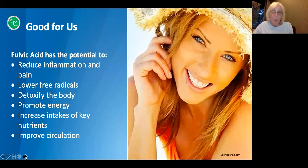And these reports indicate that fulvic acid may help in the control of elevated blood pressure within just a few weeks of using it. Fulvic acid may even relieve things like altitude sickness or enhance that immune response, stimulate energy production, as well as improve oxygen levels in the body. And as previously mentioned, fulvic acid has been shown to increase the absorption of nutrients in our body.